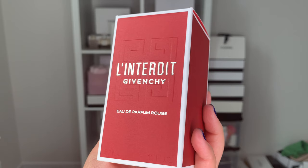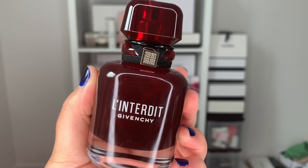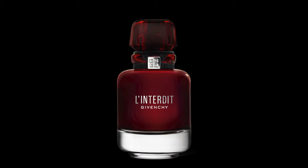All right, let's move on to L'Interdit Eau de Parfum Rouge. Let's go ahead and read about this new fragrance here. This new opus pays tribute to an iconic color of L'Interdit. As we talked about before, there is an iconic red shade that I'm wearing on my lips that is signature for Givenchy. And so this was the inspiration here for the design and packaging of this fragrance. It has a spicy red accord and was created by not one, but three master perfumers at Givenchy. Dominique Ropion, Anne Flippot, and Fanny Ball all created this new Eau de Parfum Rouge.